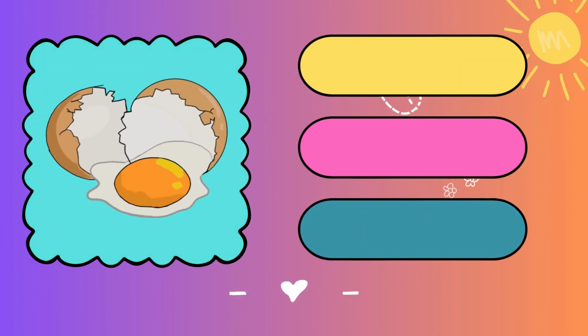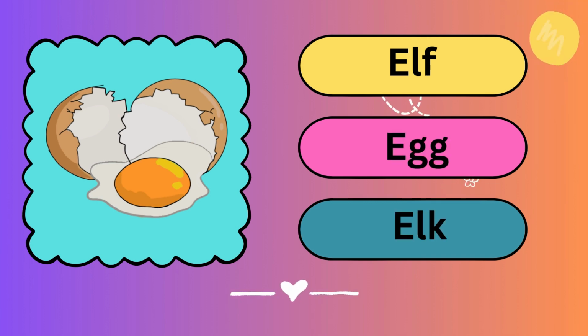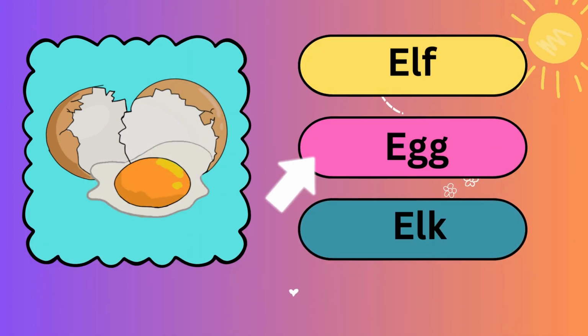Oh, there's another one. Is it an elf, an egg, or an elk? What is this thing? Right, it's an egg.